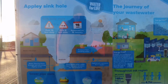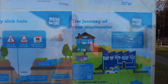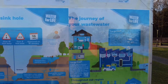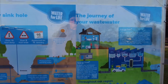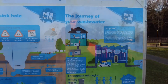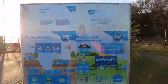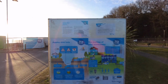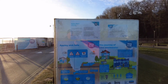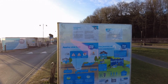That's approximately 25,000 people. And it says here, in Ryde, your wastewater makes its way to one of the 23 pumping stations, which then pump the flow through the main sewer line to Sandown Water Recycling Centre, where it is thoroughly treated. Okay, then there's some stats about how we use water here. So, quite interesting. All of this here, obviously a sinkhole opened up, and it's been far more difficult to fix than they originally thought. So that's why all these pipes are here.